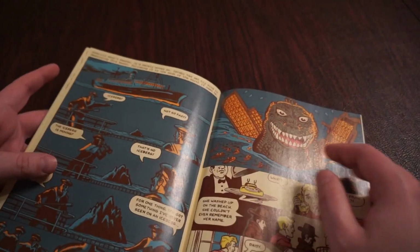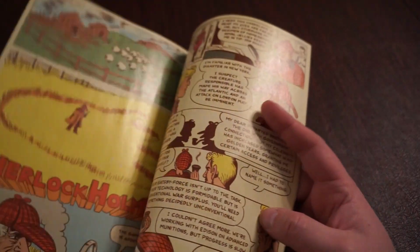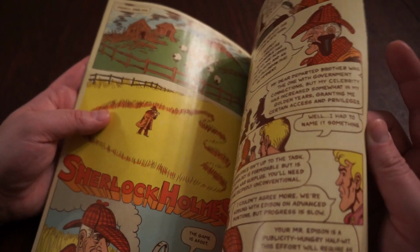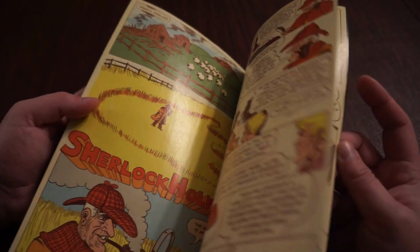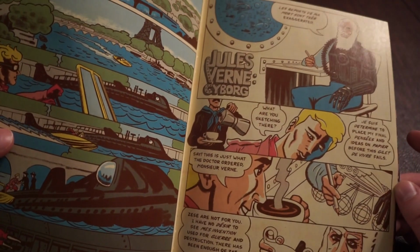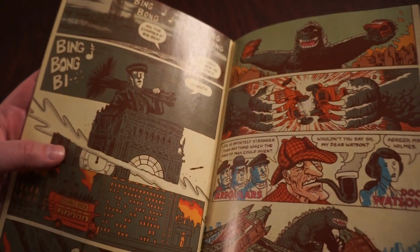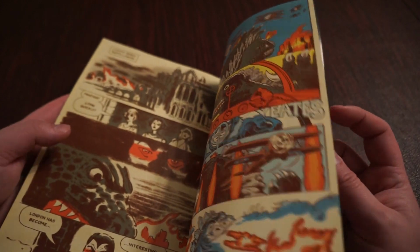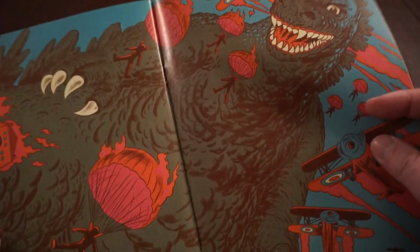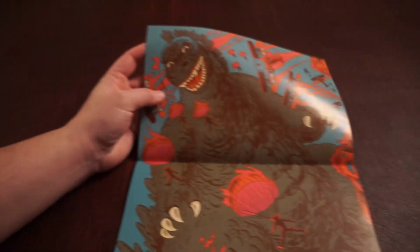I have issue 2. I have not read it yet. I'm not going into crazy details. Like I said, I'm not too familiar with Gatsby. We see Sherlock Holmes here. They go to England. Gatsby kind of goes, he's assembling a team. And then we got Captain Nemo, of course. Jules Verne, the cyborg. And then we have the Time Machinist comes back in time saying he's got to help them to prevent Godzilla from destroying the world. This is a really cool spread here.